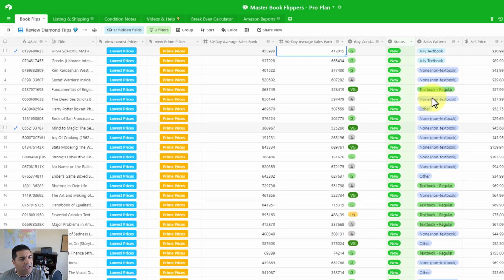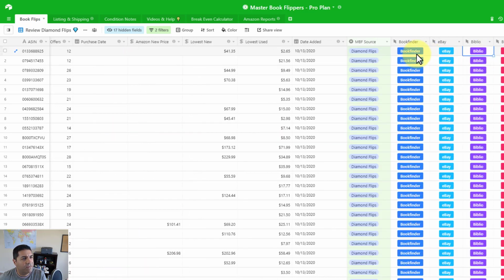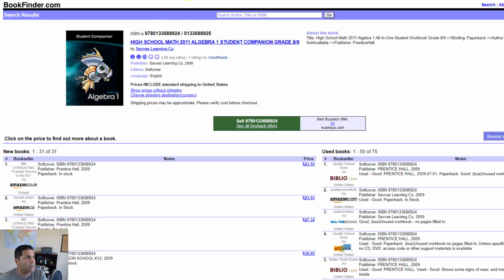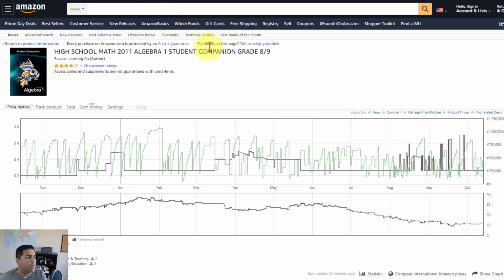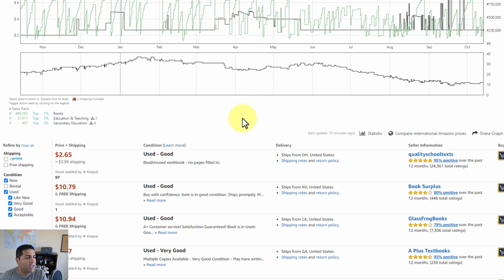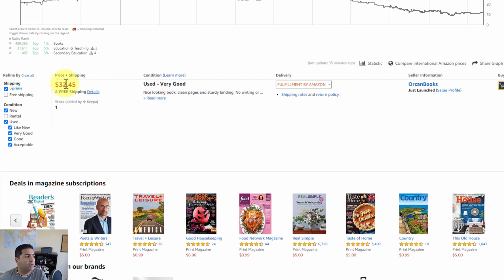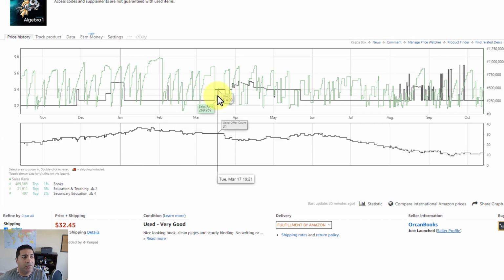Now also we have, let me scroll on over here, links to other websites if you want to try Bookfinder or eBay or Biblio. I'm not going to go through all of them, but you can find these other books over there. We'll just stick with Amazon for this demonstration. Now, we can buy this book, as you can see, for $2.65, $3.99 shipping, in good condition, from a good seller, and we can sell this book. The lowest FBA right now is $32.45. So let's just assume we were going to do that.